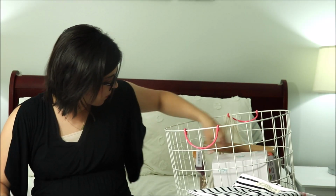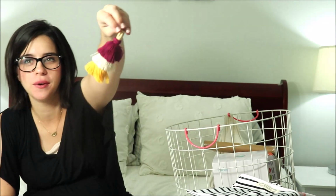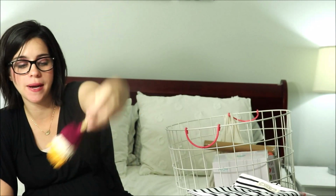Let me see what else was from Amazon. Oh, this is not really baby. My diaper bag I ordered with the completion code as well, but it is not here yet, but you will see that when I film my what's in my hospital bag video. But I got this super cute keychain to hang off of it. I did purchase the Miss Fong diaper bag. It's a backpack. I've never used that one. It's my first time, but it was very, very affordable.